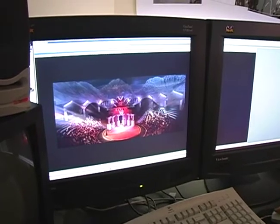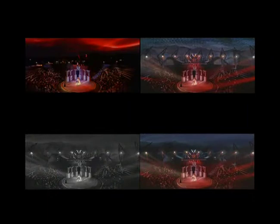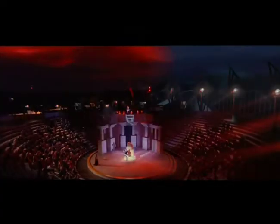Then you go at it again the next day, and on the really complicated shots, you can work at multiple resolutions. You can work at low res and see all sorts of cool stuff really fast, and then bump it up to high res, put, you know, 100 computers on it in a render farm, and see it come out the next morning.